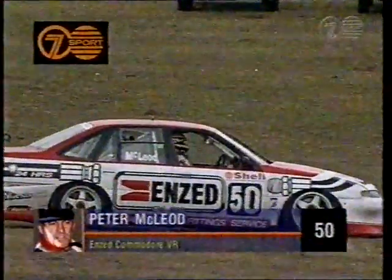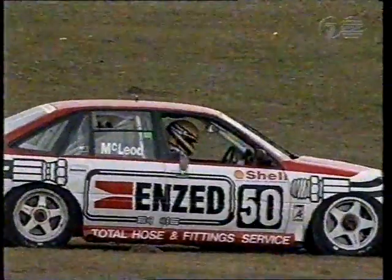There's the NZ Commodore. Peter McLeod in trouble again. Boy, oh boy. He's got something in his hand there. It's like the drink straw, isn't it? Bottle or something. Anyway, he's getting out. He's had enough. Gear stick, I'd say he's broken the gear stick. That's what it looks like. Dear, oh dear.